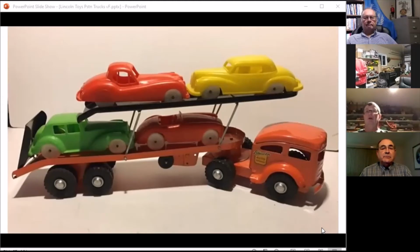Bruce? Yeah, I'd just like to say that as far as I know, Lincoln only used these four cars from Reliable, and there is a Corvette, a Jag, a Rolls Royce, and a Mercedes. They were shipped out in any combination and in any color, but as far as I know, it's the only plastic cars from Reliable that were put out.